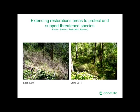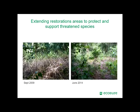So a couple of before and after photos just to further demonstrate some of the great opportunities that this project's provided. So even though that lantana on the left in September 2009 looks dead, it's not. It was just a bit stressed, and in fact much lantana looks like that at the moment. These photos came from Bushland Restoration Services. And you can see that because the threatened species were placed in certain areas, really needed to keep creating buffers and then really starting to join up areas.